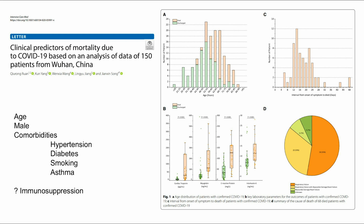But based on the Italian experience, chemotherapy patients on immunosuppressors don't appear to be doing any worse anecdotally than people that are not immunosuppressed. So I'm not sure about immunosuppression, but I think we need to apply basic principles that if you are immunocompromised or immunosuppressed, you're much more likely to have severe viral infection at the moment. That's the advice we're giving our patients.